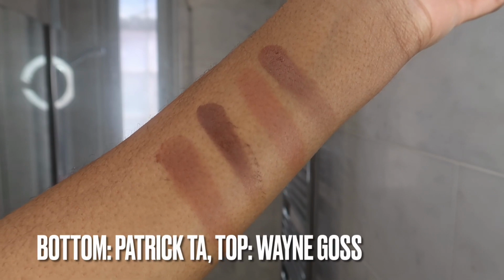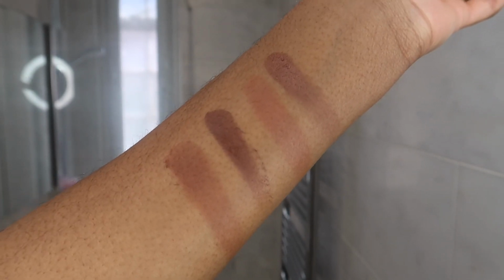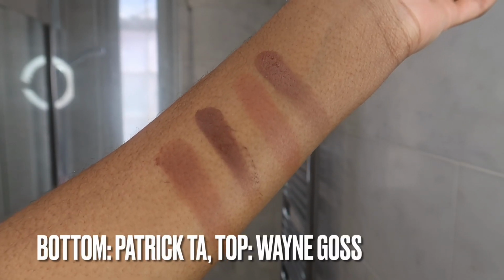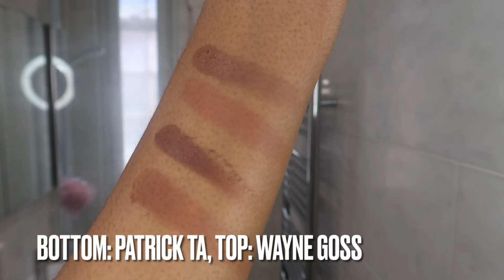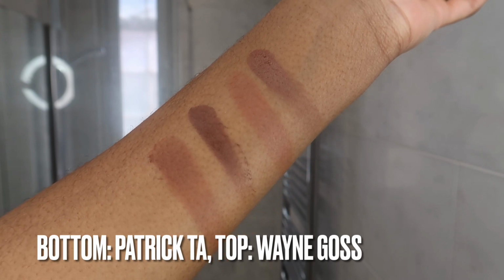The Patrick Ta bronzer and the Wayne Goss bronzer are pretty much the same shade, so if the Patrick Ta bronzer wasn't deep enough for you, then the Wayne Goss one won't be either. The Patrick Ta cream contour is ever so slightly deeper and warmer. It's a bit richer and warmer than the Wayne Goss, but really not far off. I think they're very, very similar, to be honest.